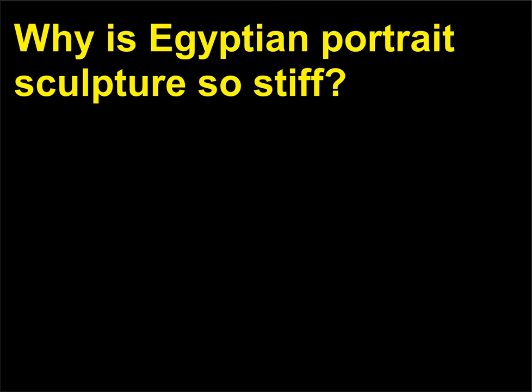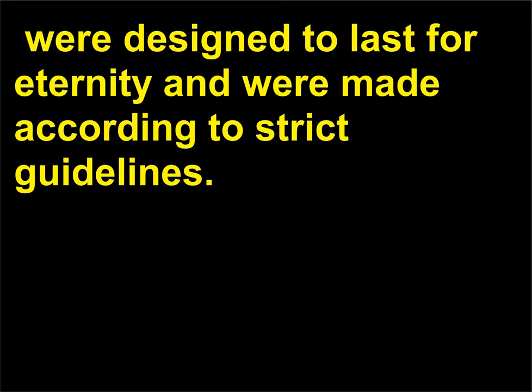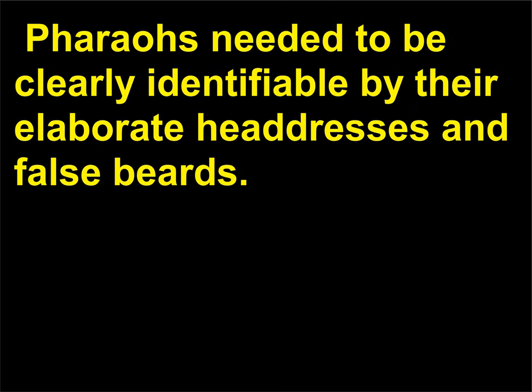Why is Egyptian portrait sculpture so stiff? Egyptian portrait sculpture, especially sculptures of the pharaohs, were designed to last for eternity and were made according to strict guidelines. Pharaohs needed to be clearly identifiable by their elaborate headdresses and false beards.